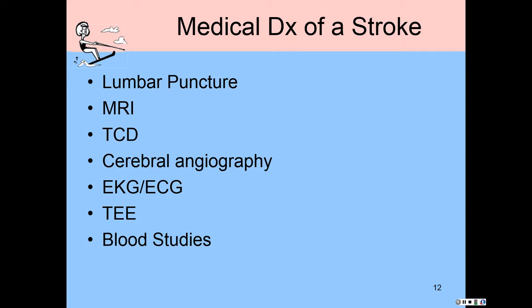And last but not least are the blood studies. However, blood studies, for the most part, are done to look for diseases known to increase the risk of stroke, such as high cholesterol, diabetes, blood clotting disorders.